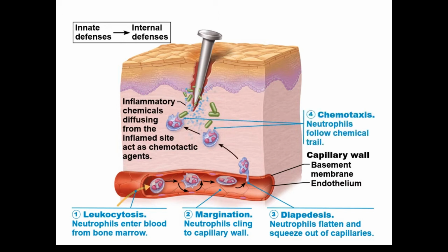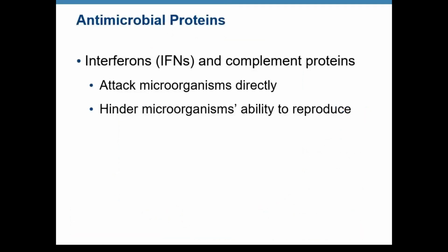Okay, chemotaxis: your little hamsters, your neutrophils, are drawn to the area where they can phagocytize. These are germs. Now, interferons and complement are also released by that general damage, by damaged cells, and they may attack microbes directly or hinder their ability to reproduce.